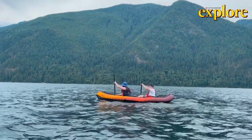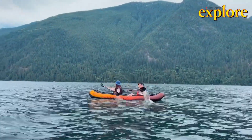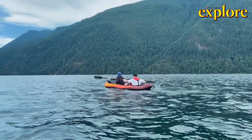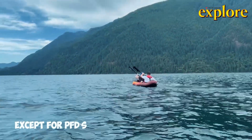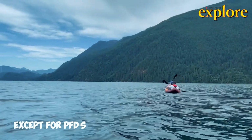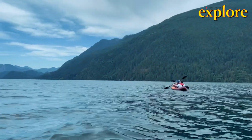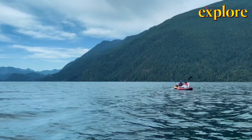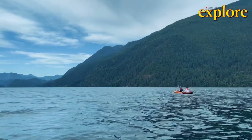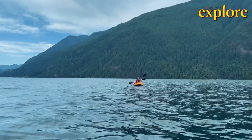All in all, we're very happy with this inflatable kayak. It was extremely affordable and it came with everything we needed to get started kayaking. We purchased it at a big box outlet store for about $250, and you can also find it at Costco for $350. And no, it doesn't slice through water like a hardshell kayak does, so I wouldn't recommend this for the ocean or any intense kayaking trips.